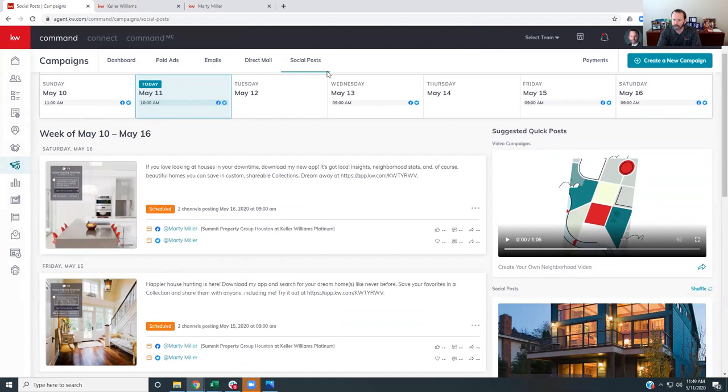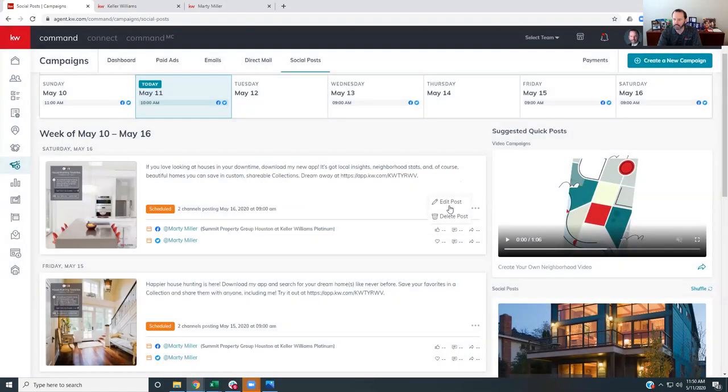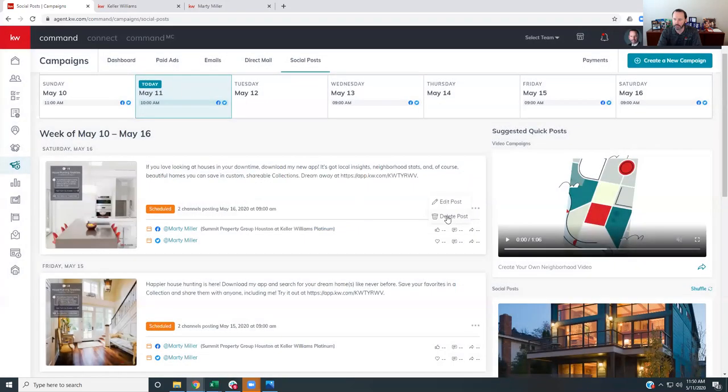You can see at the top, I had something go out yesterday. I had something scheduled for 10 o'clock this morning. I've got stuff going out on Wednesday and on Friday. If I feel like maybe that's a little too much, I can always click on the 3 little dots and then delete that post. I can also click on the 3 little dots and edit the post. Okay, so either way, I'm going to go ahead and delete it for now.